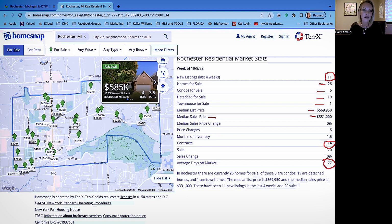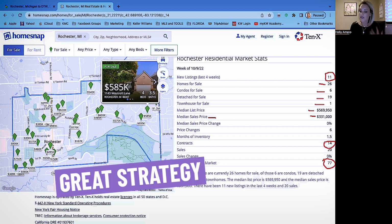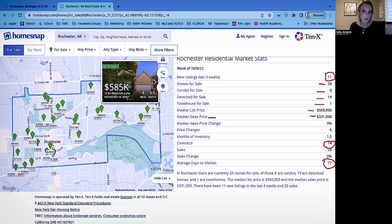Again, we've just got a decent amount of listings right now in Rochester, and more than 11 that was just new in the last 4 weeks. 26 homes that they're showing for sale. And is it low? It's still a little bit lower. Inventory is a little bit lower. We are really hopeful that that's going to change, though, and we're kind of getting into that new market. Whatever market you're in, there's always a great strategy for finding a great home in Rochester, Michigan. And I'm looking forward to being able to work with you and help you to do just that.